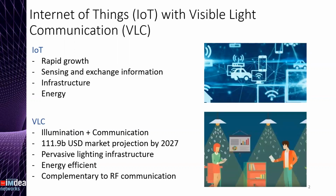In parallel, VLC has extended its way from research to market products. Visible light communication is projected to get a large market share in the next few years. VLC can utilize passive lighting infrastructure and also LEDs are energy efficient. VLC is emerging as a complementary technology to RF to enable a vast deployment of IoTs.